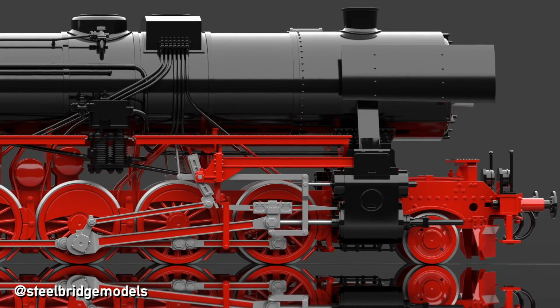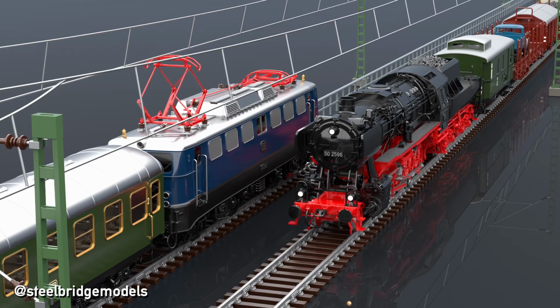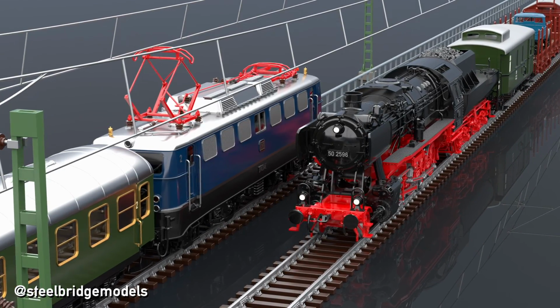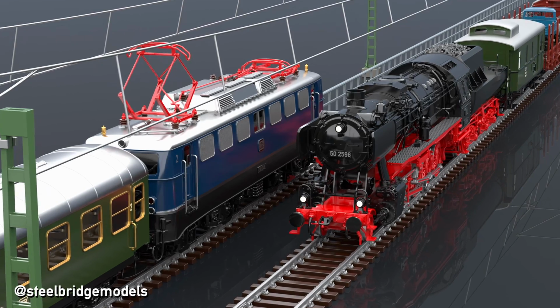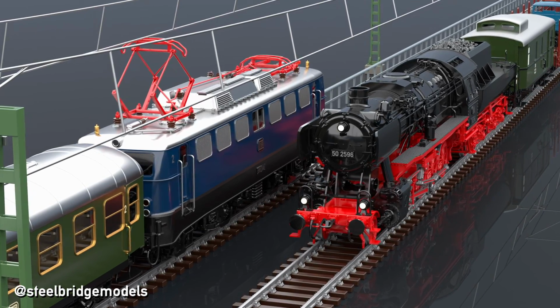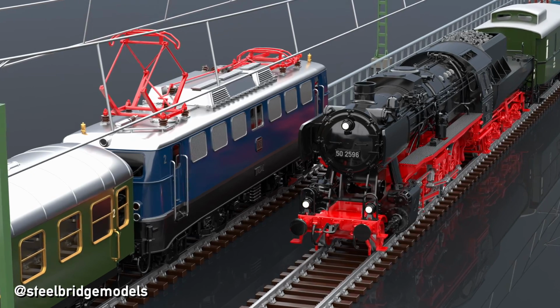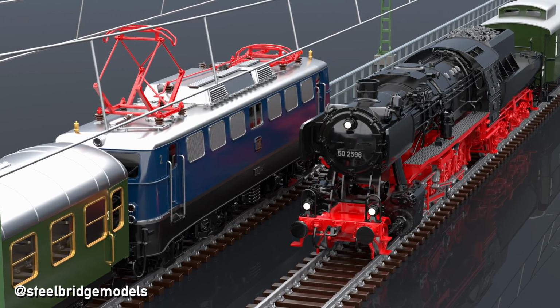But this isn't. Both the replacement boilers from the Class 52 as well as their tub tenders stayed in service until the 1970s, the final years of steam in West Germany. A surprisingly long time, considering West Germany withdrew the last Class 52 in 1962.